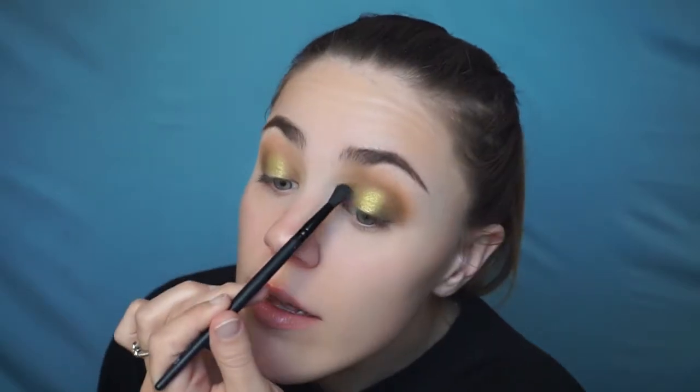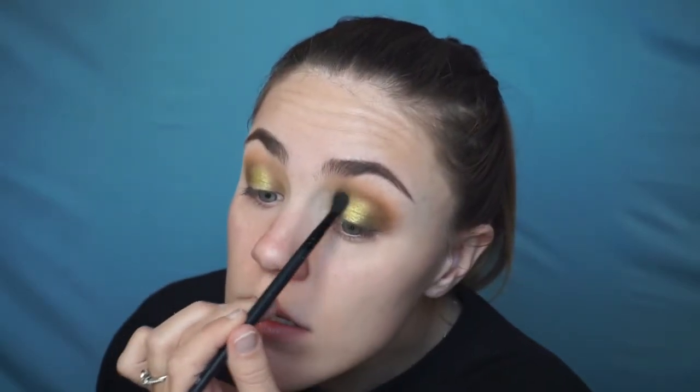I'm just gonna keep packing that green color onto the inner and outer corners, trying to fill in any little gaps, and then connecting that again up into the crease a little bit. I do have just this little spot right here that doesn't want to do anything. You know what's weird though? My eyeshadow base, like my foundation, didn't want to stick right there either. So I wonder if it has something to do with just my eyeballs today.